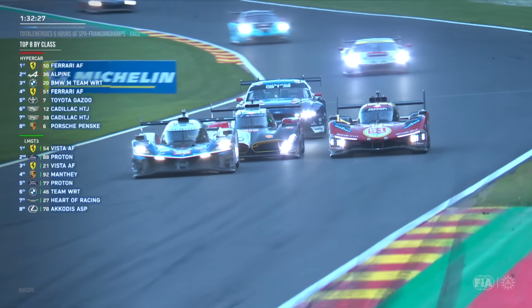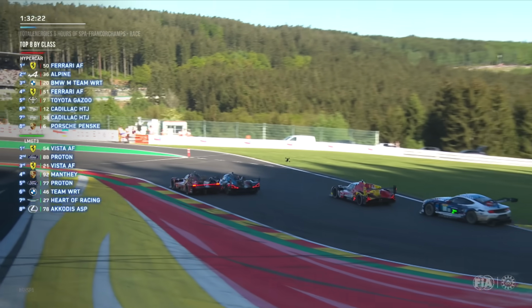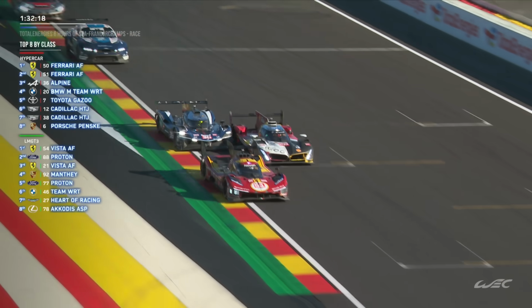He's got the Ferrari behind him, who goes round the outside. He's going to do both of them. He can't stay on. He does stay on. Alessandro Pierguidi. Watch the BMW. Watch the BMW on the Alpine too.